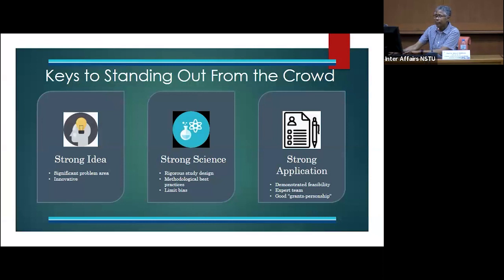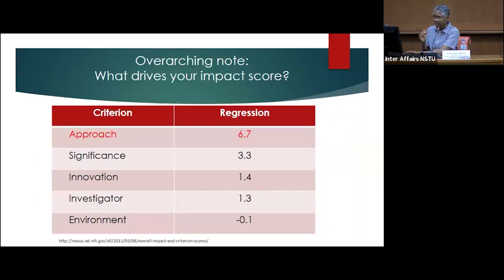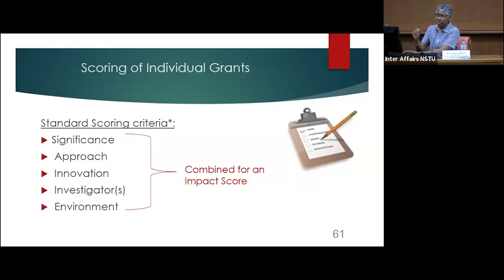So you really want to help your application and help the reviewers like your work by proposing a strong idea, significant, innovative, have a strong science that you're proposing, and a strong application. Keeping in mind that the reviewers will be looking at 5 review criteria: the significance, the approach, your innovation, the investigator team, and then the environment. Each of these are evaluated individually, meaning that significance will receive a score, approach will receive a score, etc. And then all of this information is combined for a total impact score. But there's something that's important to keep in mind, is that it is not an average of all of these scores that determines your total impact score.